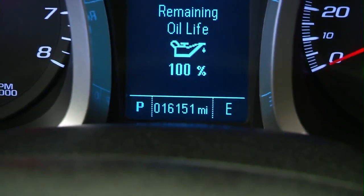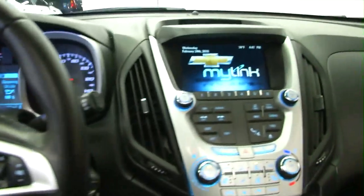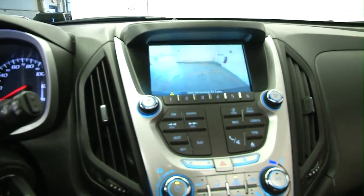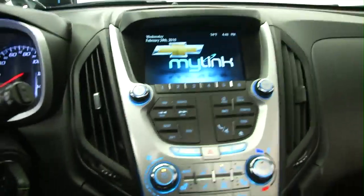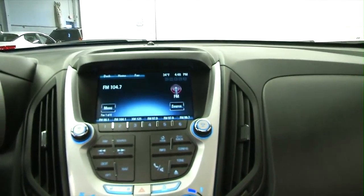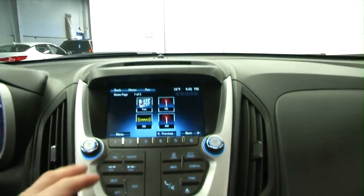Confirming the miles, 16,151. Rear parking assist. AM, FM, XM. CD player. Auxiliary inputs. Just a real clean, beautiful Equinox from 2015. OnStar is available with a subscription.